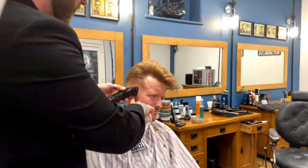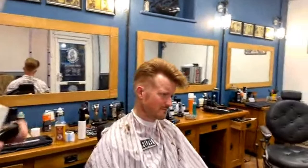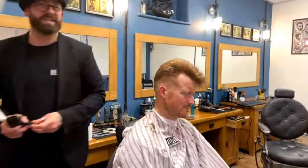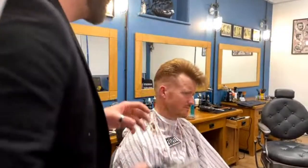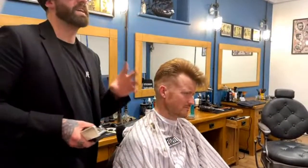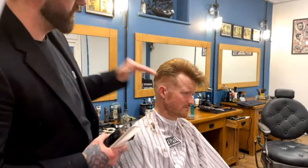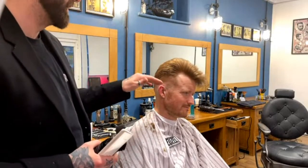So that is the fade done. Now, why do I say that's the fade? Because now what we're actually doing is working on the blend. If you imagine the fade, to me, the fade is where the hairs are horizontal. Where the hairs are horizontal, you can see through them onto the skin.